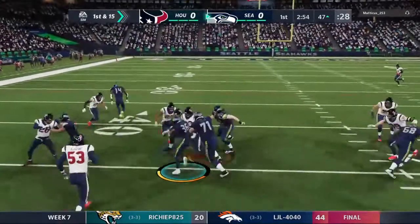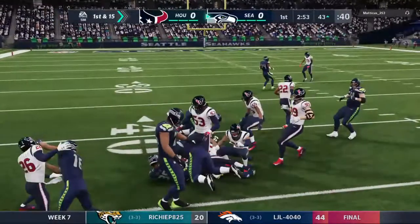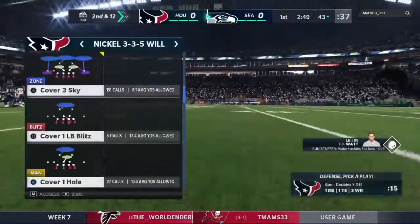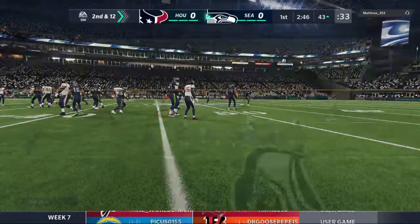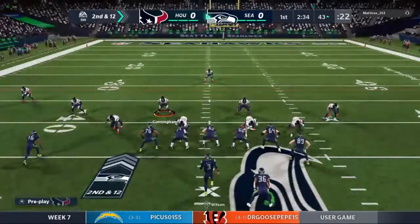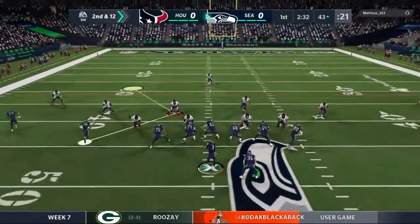They give to Taylor out of the gun. And he's going to be met at about the 43. Well, obviously, they would have at least liked to have gotten back to the original line of scrimmage. Instead, now they're dealing with 2nd and long. I thought they would have passed it after the penalty. Probably wish they would have now.